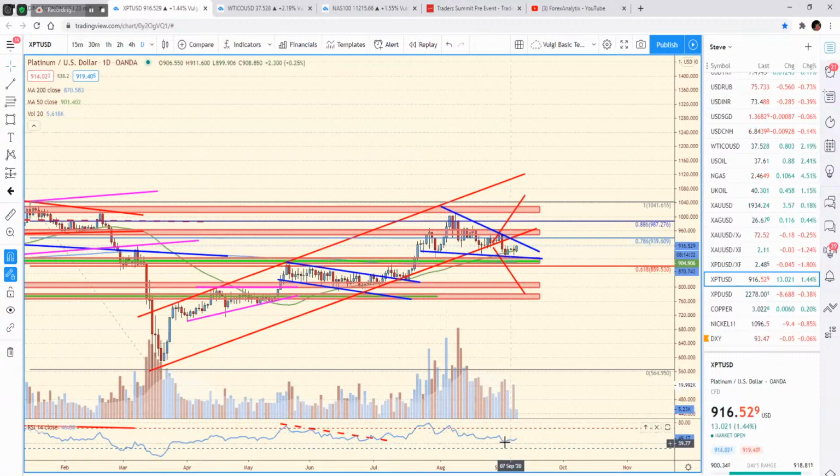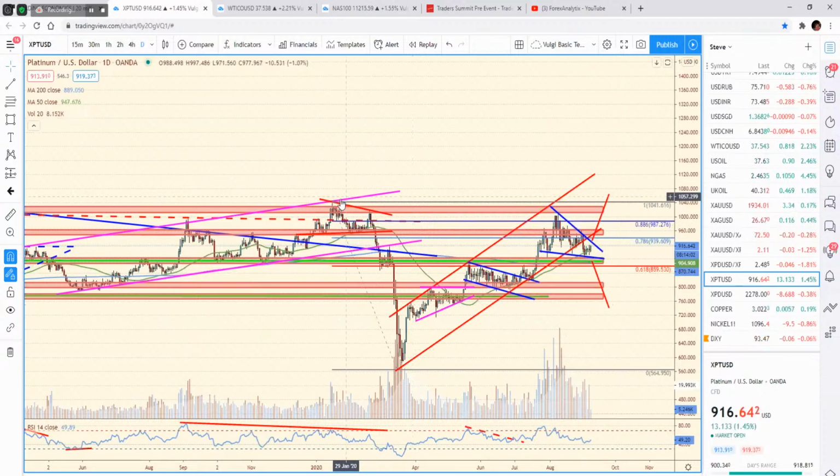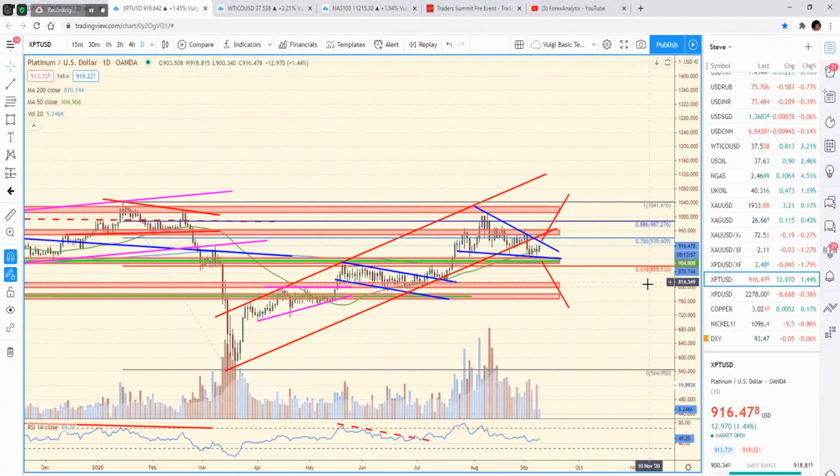Even if you look at the RSI, we went from an overbought reading, we reached almost 80, we diverged, and now we've in essence reset the overbought conditions. RSI is consolidating in the middle of the range, which tells me that it's very likely that we're going to see another strong move to the upside, breaking through this formation. Could propel platinum towards 1040, which is that previous high that we had in the beginning of the year in January.